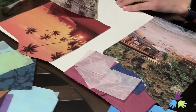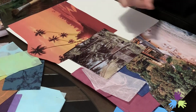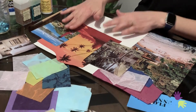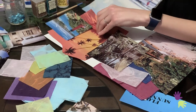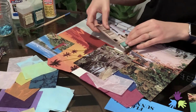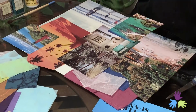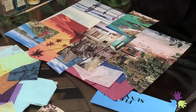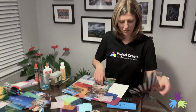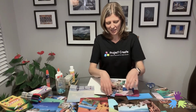I have a little image here of a little beach hut. That's what I would love to have in my safe place. I have a lighthouse, which is just an amazing symbol to me of hope. I have a family here walking on the beach. I have a picture of a cozy bedroom. So many things. It's going to be hard to choose which ones. So I just laid everything out there. I think I'm pretty happy with that. It might change as I work on it because there's more pieces, less paper. I have a general idea.